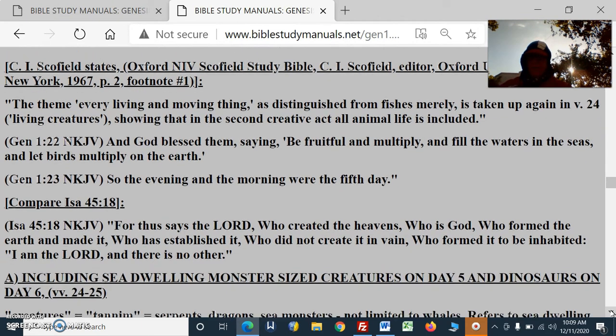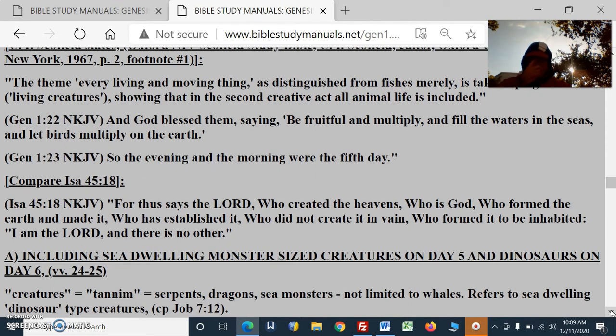Now, let's take a look at this, Isaiah 45:18. "For thus says the Lord, who created the heavens, who is God, who formed the earth and made it, who has established it, who did not create it in vain." So it wasn't created in vain first, went to pot, and then God had to recreate it? Nothing here about that. "Who formed it to be inhabited: I am the Lord, and there is no other."